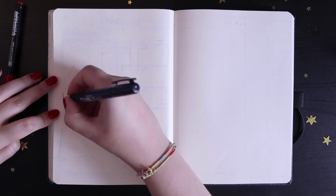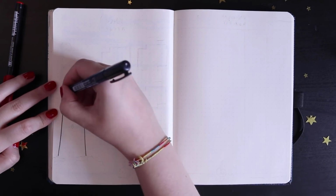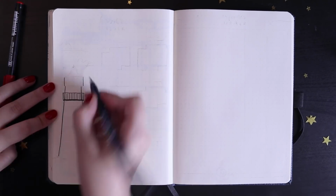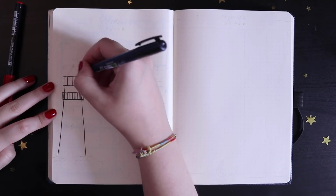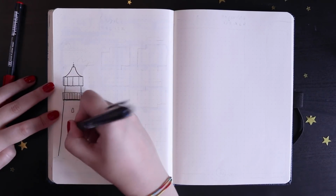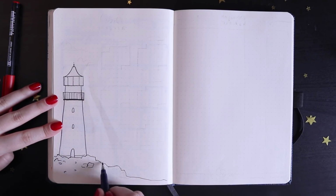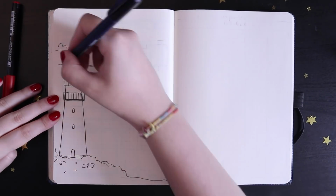For my habits tracker, I wanted to do something a little more doodly and heavy set with this one. So I decided to draw a little lighthouse at the bottom over here. And I love lighthouses a lot. They're honestly so pretty, and I just think their designs are adorable. The main inspiration I took for this was the lighthouse moment in Club Penguin, as we all know, which was the most iconic game of our lifetimes. That was the main inspiration for this lighthouse.